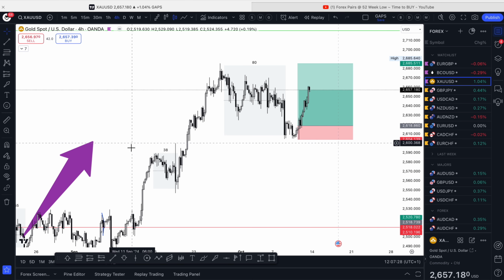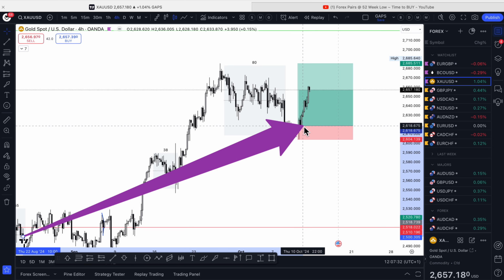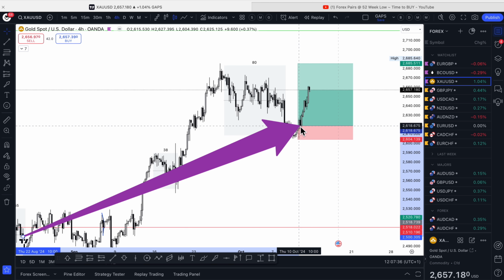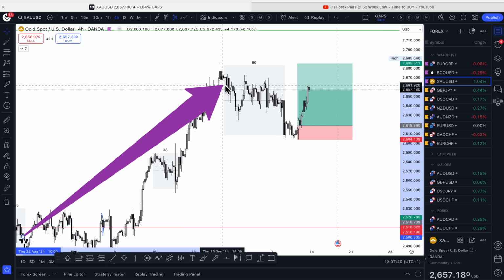If you can see, we had a big wick here, the big wick. So our stop loss was placed below that big wick, and we entered here. We're still in this trade. This is still an active trade. We believe we're going to make an all-time high here.